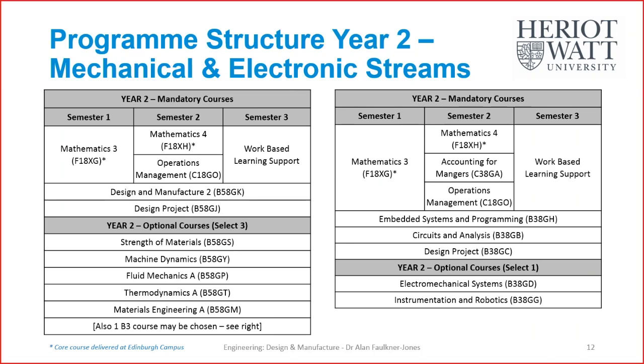And on the electronics side, you've got embedded systems and programming, circuit analysis, a design project, which is very similar to the mechanical one. And then they get just a choice between electromechanical systems or instrumentation and robotics.